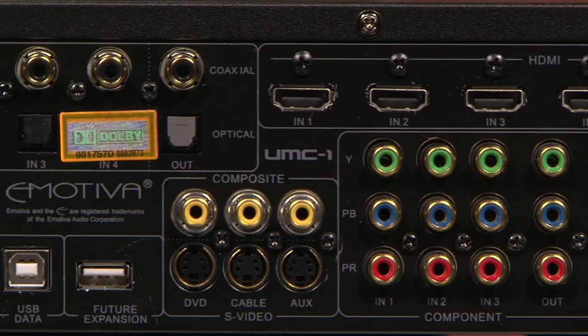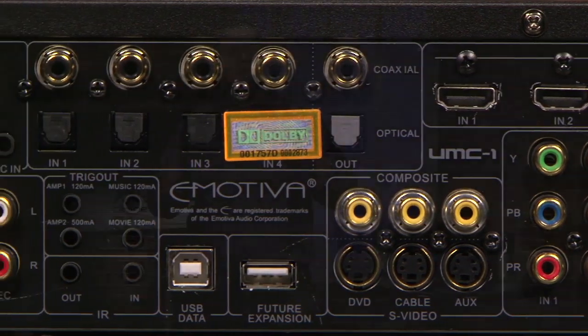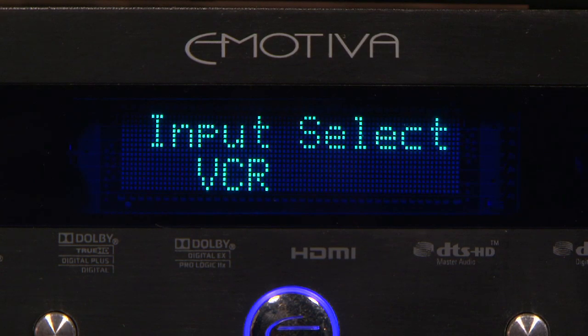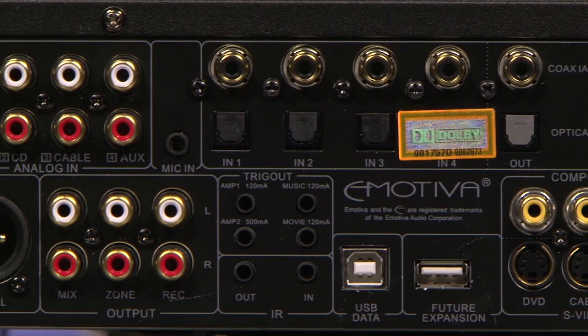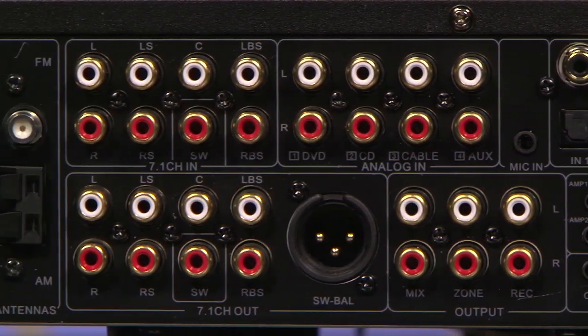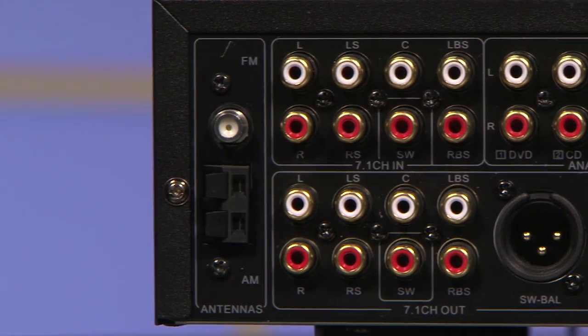On the back, we have 5 HDMI inputs, 3 component inputs, and 3 composite S-video inputs. That's enough to handle 11 video sources, and that's not including the integrated tuner or any dedicated audio sources like CD or aux. Now, as far as connectivity to an amplifier, the UMC-1 has unbalanced 7.1 analog outputs, and it even has a balanced subwoofer output. Something else that makes this more of an audiophile system is the fact that it does not have any provision for serial or network controls, so it's not really designed or suited for whole home integration systems.